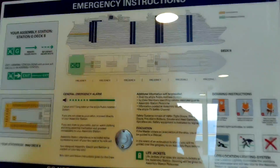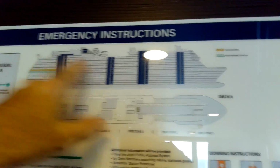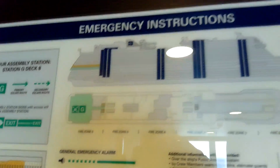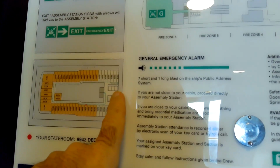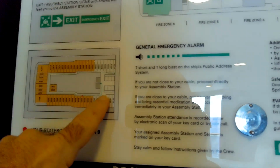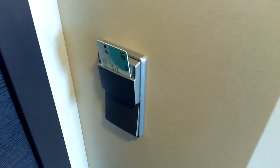I'll show you the map here. So here is the map of the ship, or the outline, and we are on this yellow one right here, the 9th floor, and we are towards the aft of the ship, and our room is right here, 9942. So here's our elevator bank. It's pretty darn easy to get to our elevator bank, or the stairs. We just get off of it and just a couple rooms down. So there are those buttons right there, the key card entry, and let's keep going on with this tour.